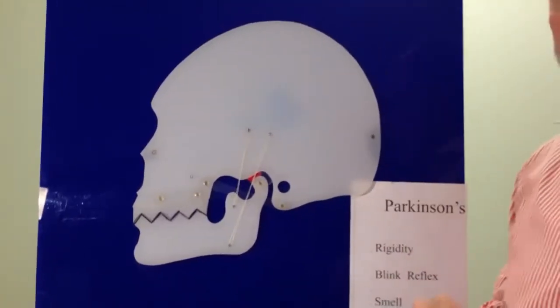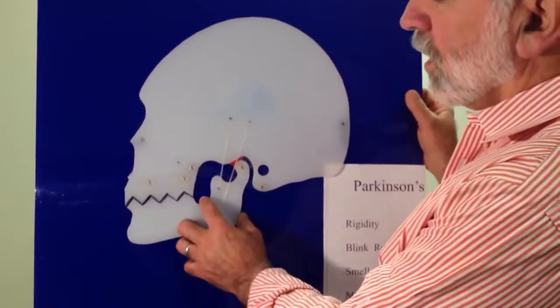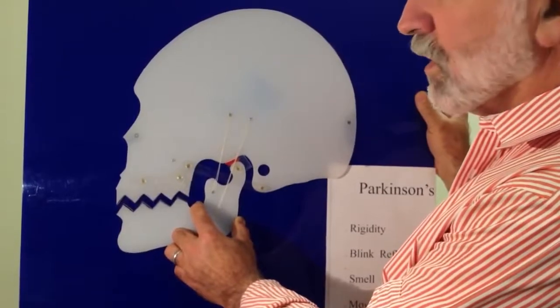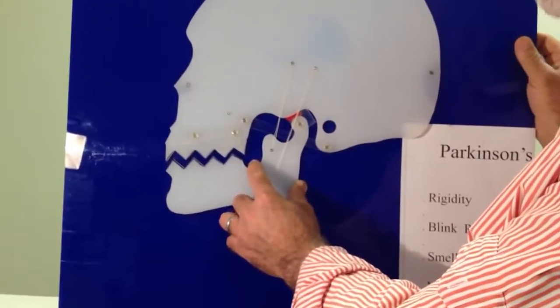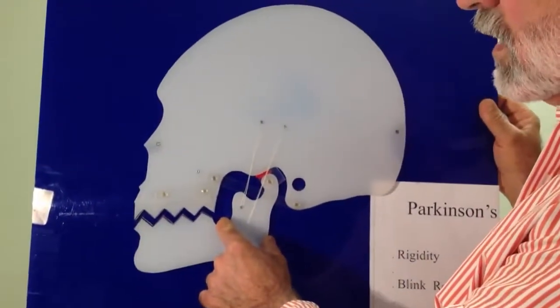The other primary characteristic that we find on Parkinson's patients is that they're all agape. Their jaw falls too far away from their upper teeth at rest, and so they're slightly agape. Oftentimes that'll make their voice sound a little bit more hollow, or give a little bit of a lisp in their voice.